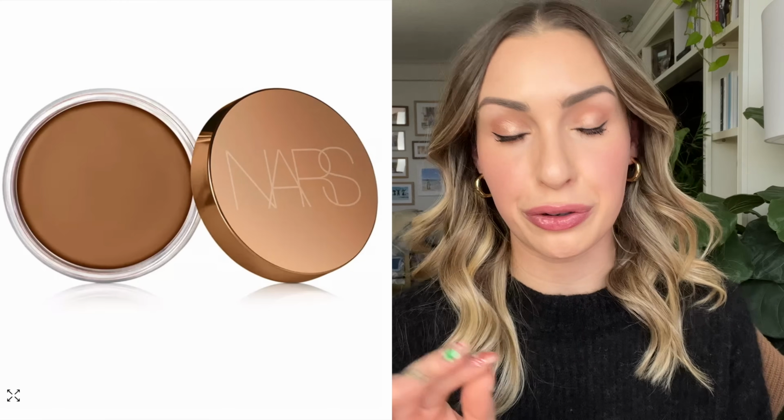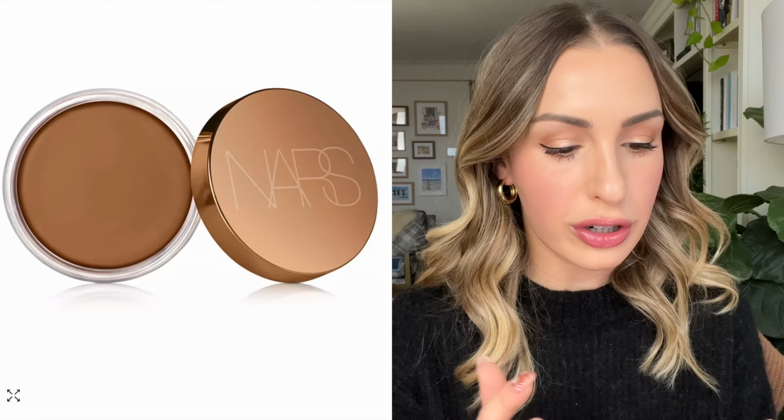Next up, we have bronzers, and my favorites from last year were the NARS Laguna Bronzing Cream and also the Charlotte Tilbury Beautiful Skin Cream Bronzer. That one I use a little bit more as a bronzer because it's a little bit more cool tone. And the NARS Laguna Bronzing Cream, by the way, guys, is the NARS cream bronzer.